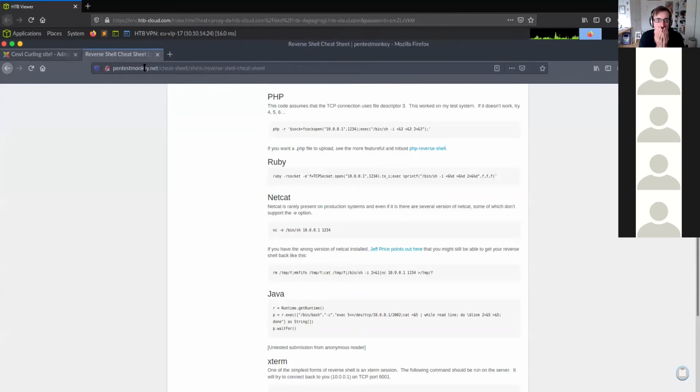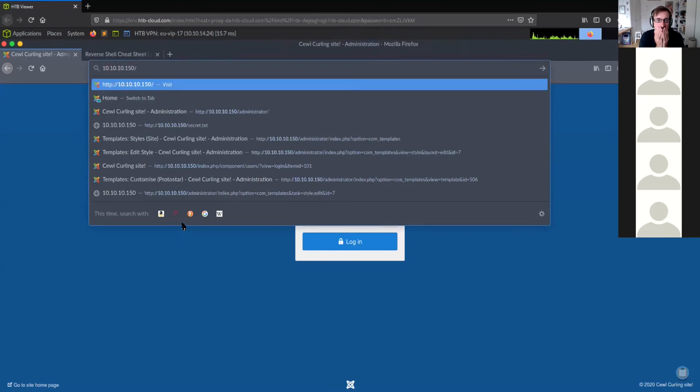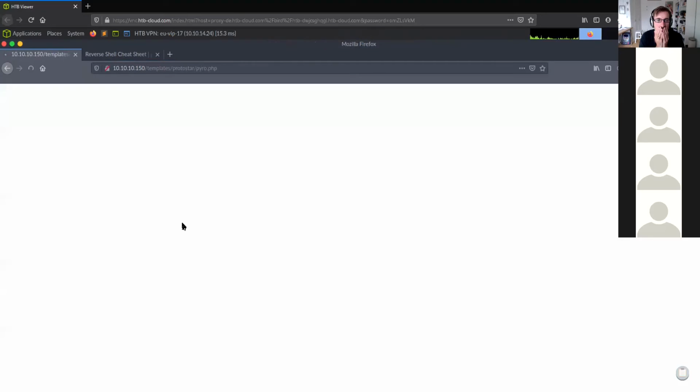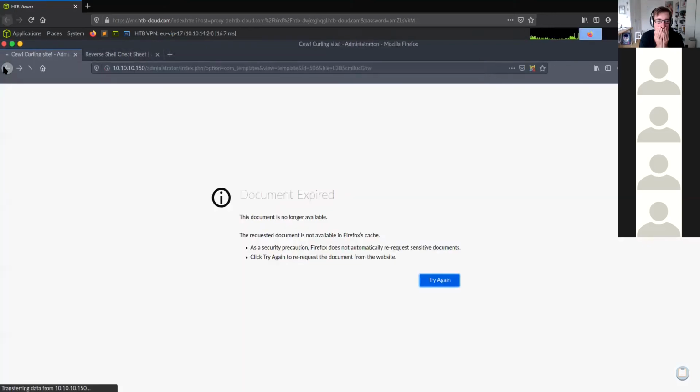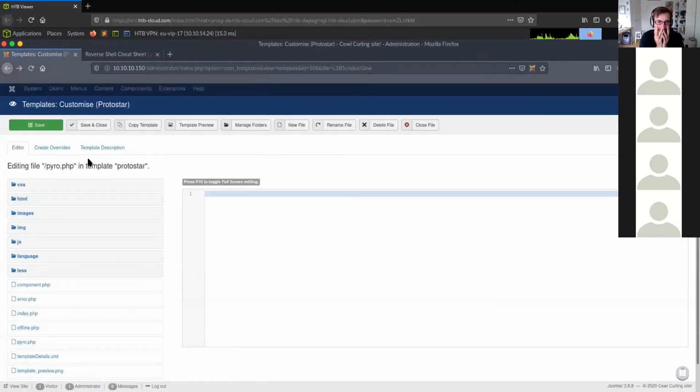So right now, if we go back to this IP, there is a templates directory in here, which is just something default for Joomla. The name of it was protostar. So if we go to Parrot.php, it should return a reverse shell, and it did not for some reason. Okay, so this does not work right now. So let's try it another way, because things can break. It's still a system. So yeah, okay, I think it did not save properly.